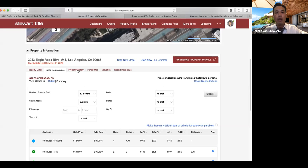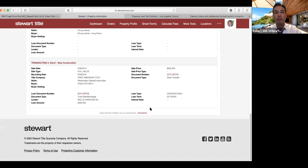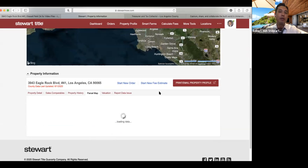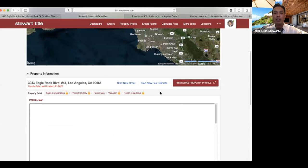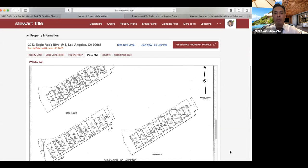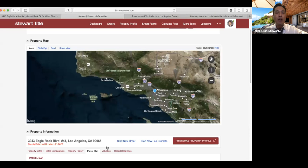And then when you look over here, this is the one that I just showed you earlier. It will show you all the property history, and it also shows which title company got involved at the time. And the parcel map, if you have a client who needs a parcel map for a lot of single family homes, either commercial or vacant land, not a condo or townhouses, a lot of times they do ask for the parcel map. You could just go ahead and download this and then email it to them. Okay, this is the whole parcel map for that area. And then the valuation.